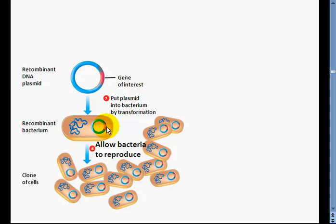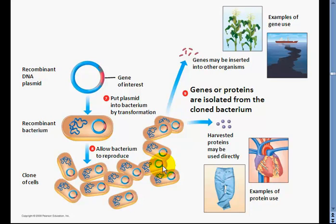The rest is straightforward. We let that bacteria reproduce. In a matter of 24 hours, we can have millions and millions of bacteria. And every single bacteria is a clone of this original cell. And every single one of these bacterial cells can produce human insulin. Now, we simply harvest the products. We would remove some of the human insulin, for example, from the bacteria, and we can use that to treat diabetics.